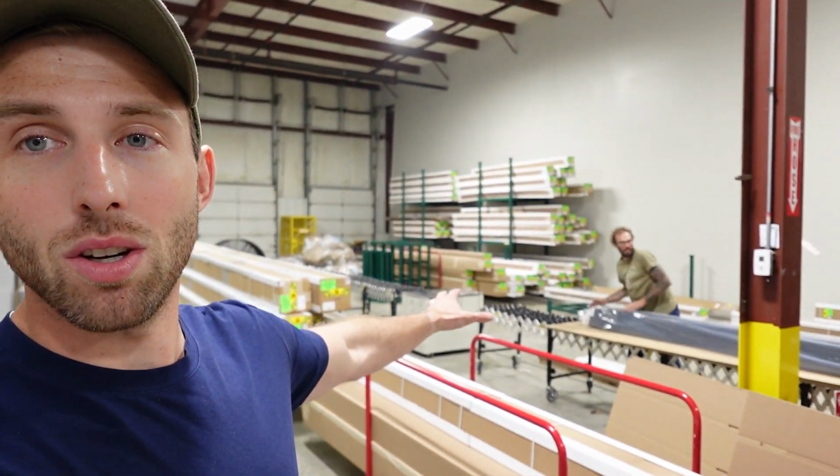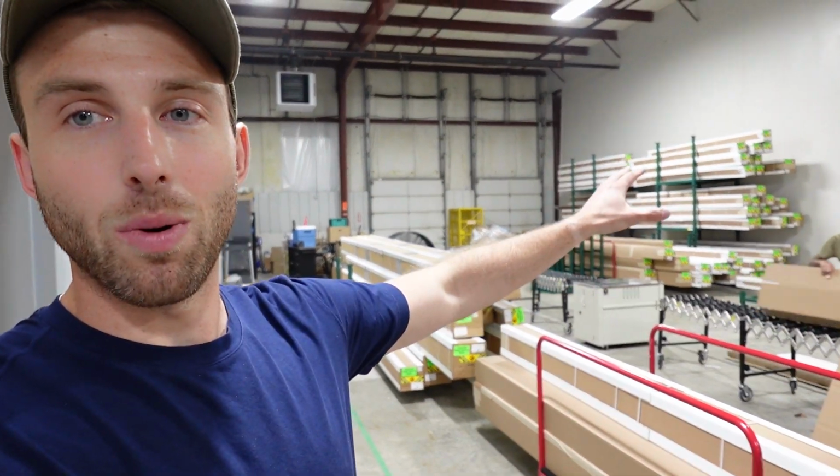So if we step into the warehouse here, you're gonna see our operation as we get going here. You see over here, these are all the orders. So we have a lot that are staged and ready to go out. Typically we'll have one or two pieces of the pergola that are missing, meaning we're still waiting on them from a supplier. We're trying to move as quickly as possible.